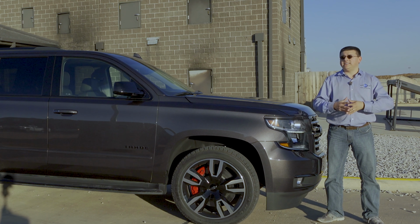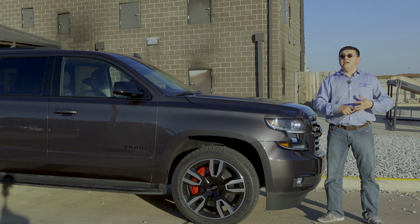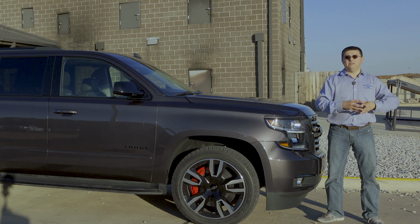And you heard that right, I did say crossover. That's because it's a unibody vehicle. It may be rear-wheel drive, but it is really a blending of car and SUV-like characteristics in one vehicle.